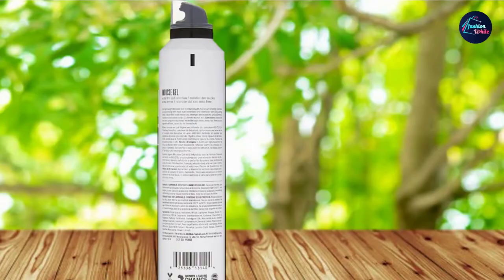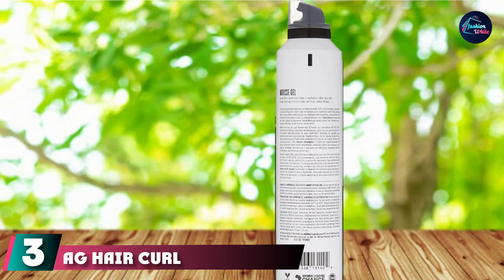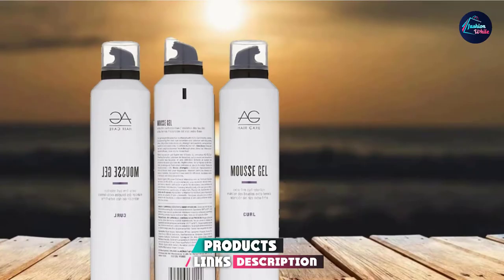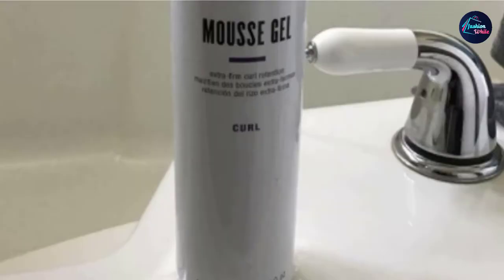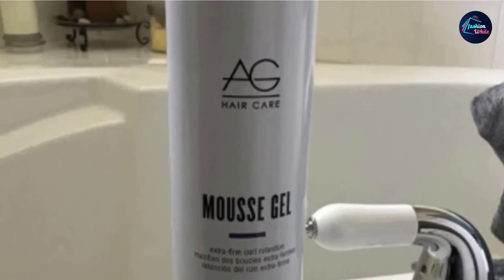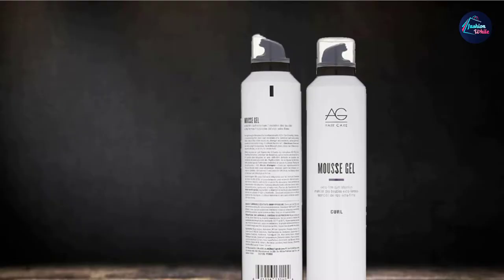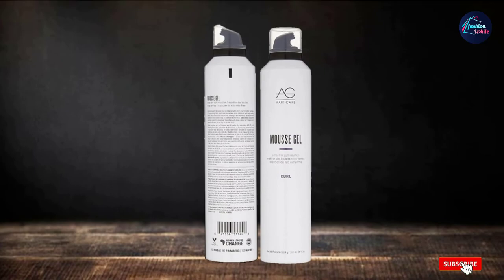The number 3 position is held by AG Hair Curl Mousse Gel. If you are looking for long-lasting shine for your curly hair, try AG Hair Curl Mousse Gel. It is infused with AG Curl Creating Complex, Z3 that offers firm hold, curl retention, and definition with long-lasting shine. Ingredients like biofermented tomato fruit extract shrink the hair cuticle to define the curls. Silk proteins add strength, moisture, and elasticity to your hair. And panthenol adds shine. The rice amino acids in it hydrate and promote your curls.